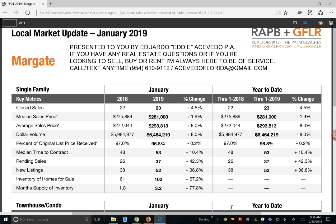So let's jump straight into it. We've been tracking the real estate in Margate over the last good couple months, probably 6 months, seeing what's happening, the trends, and beginning to understand what the trend is explaining and showing us.